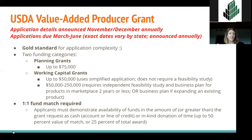So if you're already on their list, they're probably emailing you, but know that this application gets released in November and December, and I would reach out to rural development and see if they can give you an overview of what might be different, and also to ask preliminarily how your project might apply so that you can get the go-ahead or get a quick and dirty review of how you can help make your project eligible. The applications tend to be due in March through June. The exact dates do vary by state. I believe they have some leeway in how they assign those deadlines so that their offices can process them accordingly. Sometimes it depends on when the application is announced, and if that pushes later into the first part of the year, then naturally the deadline is extended as well.